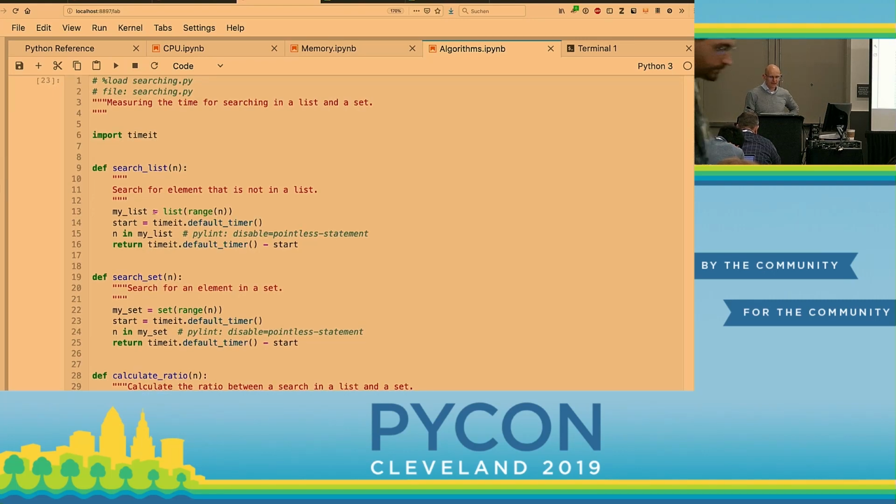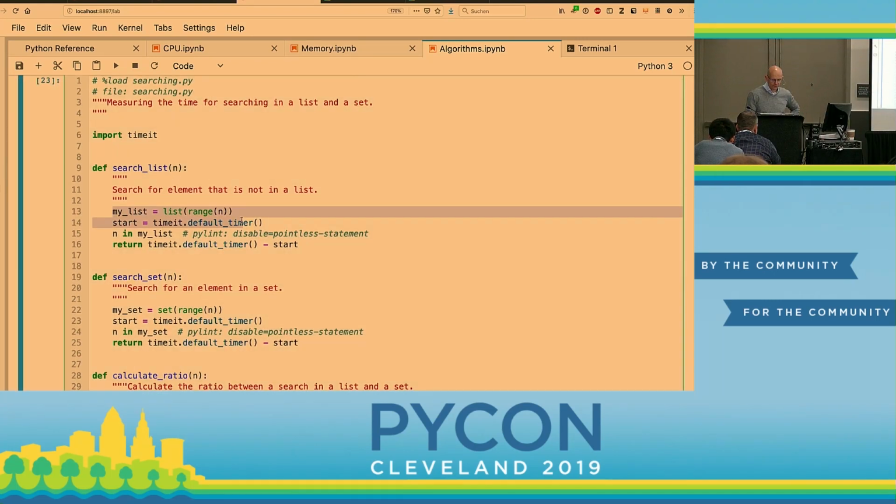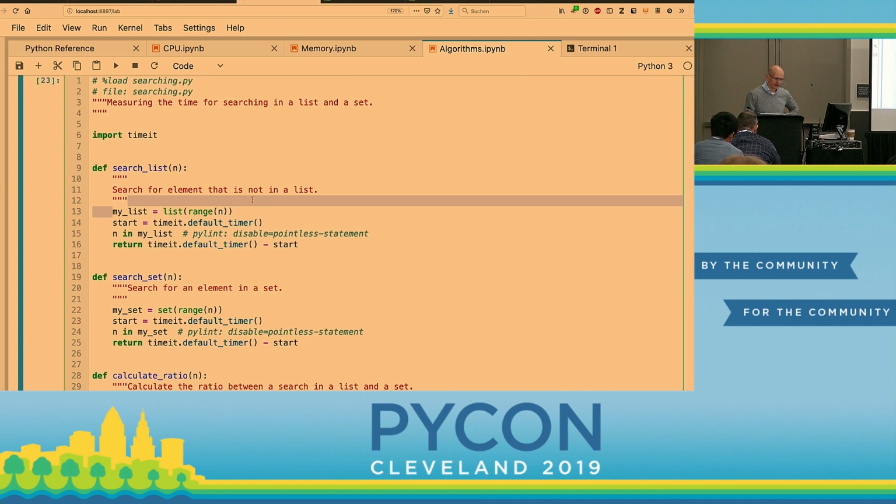So here I create a list of a certain size. I don't measure the creation of the list. And then I get my timestamp. I do the searching in my list, say, is n in my list? So n is the last element, this is the worst case. You can also search for something that's not there. If you want to make it more realistic, you go for the middle of the list.